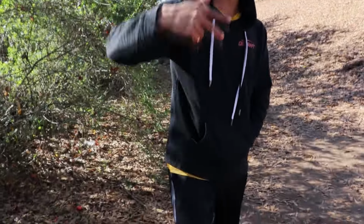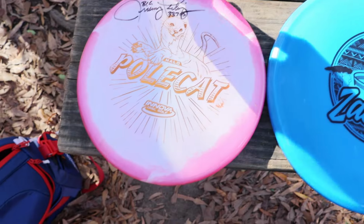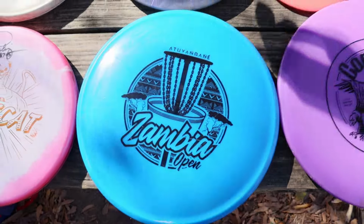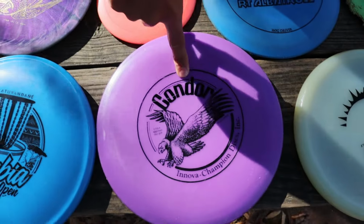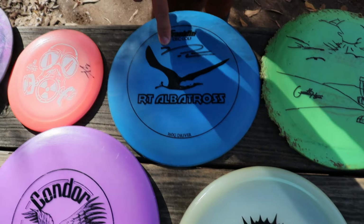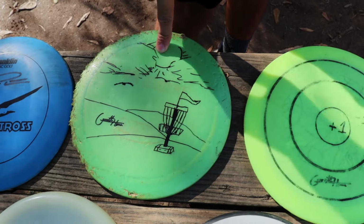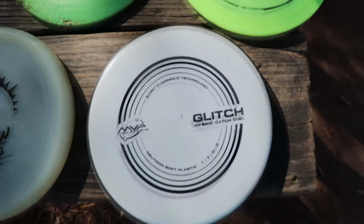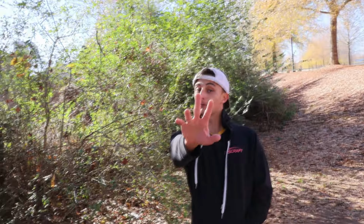All right, guys. Here are the discs we will be using for the challenge. We got the Drew Gibson signed Stego, Big Germ signed Halo Polecat, a Makani, Simon Lazat signed Tilt, Ezra Aderholt signed Mini Nuke, Big Fat Condor. We have my personal favorite, the Paul McBeth signed RT Albatross. We got Glowberg, G-Star Strike, Glitch, and this is a Quest AT T-Bone. That is 119 gram. Those are some weird discs. And wait. We have a mystery disc.